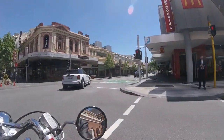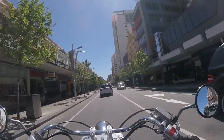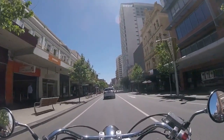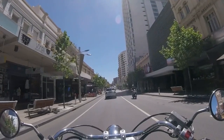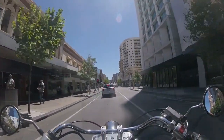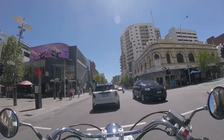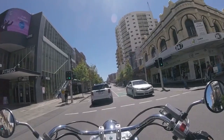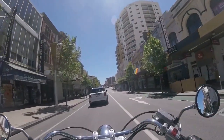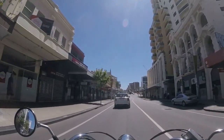And we're turning right onto Barrack Street now, and we're going to go across to Northbridge, which is our entertainment area of Perth. A lot of nightclubs there, restaurants. There's about 300 restaurants in Northbridge. So any cuisine that your heart desires, you'll find it here in Northbridge.